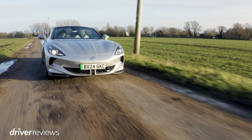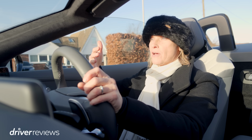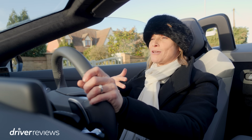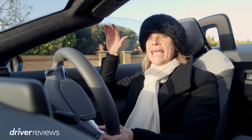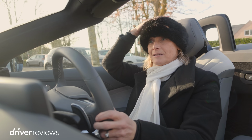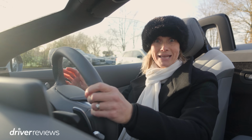I think I'm a pretty good height for this car. I'm 5'5.5", but anyone sort of over 6 foot, you really need to drive this car before you buy it, because I've got the seat in the lowest position and you might end up with a little bit of a cold forehead.